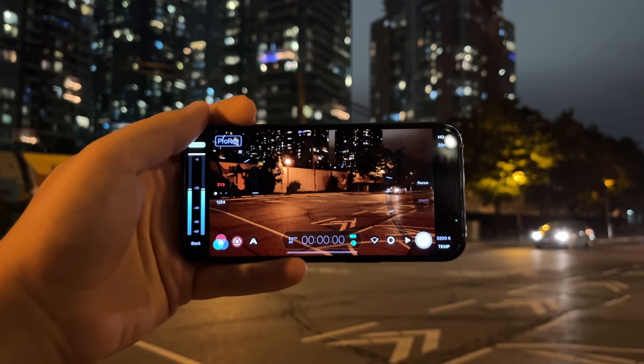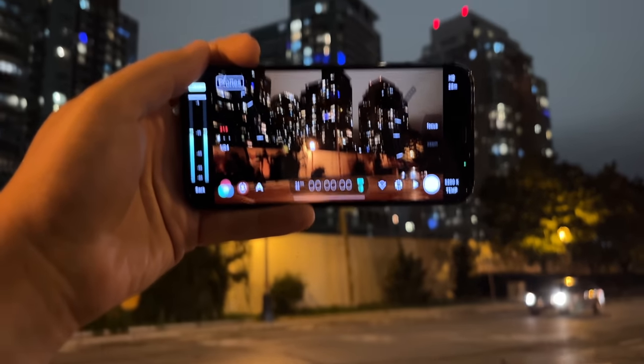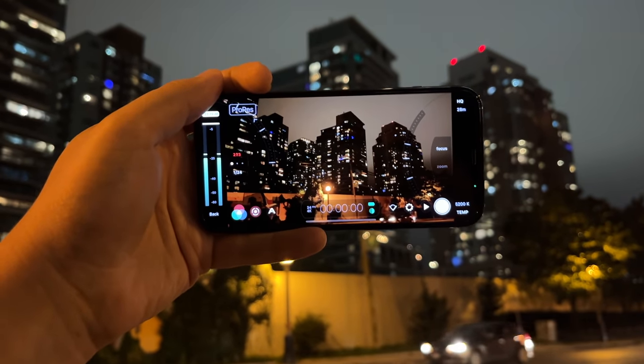Sorry if I look a little bit tired, that's because I absolutely am. I was up quite late shooting that reel last night, so I hope you enjoyed it. ProRes is here on the iPhone with some caveats. It's only in FilmicPro, which I think personally is one of the worst apps ever made.